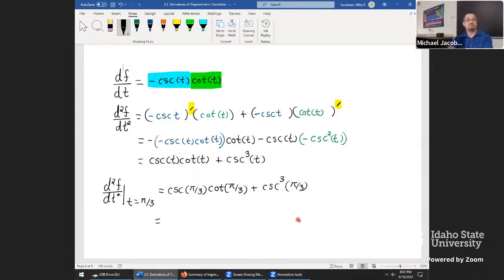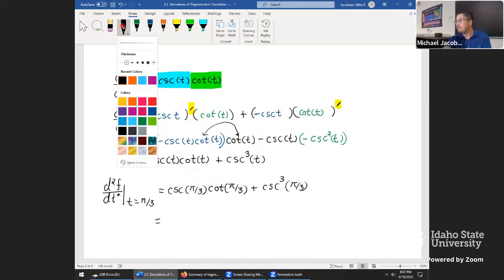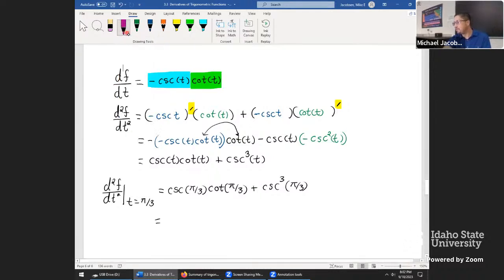Yeah, go ahead. Here to here? Yeah, there definitely was a mistake here to here. That should have been cotangent to power 2 right here, which means right here as well. Dang, this one was kind of nasty. Thanks for spotting that. Other questions at the moment?